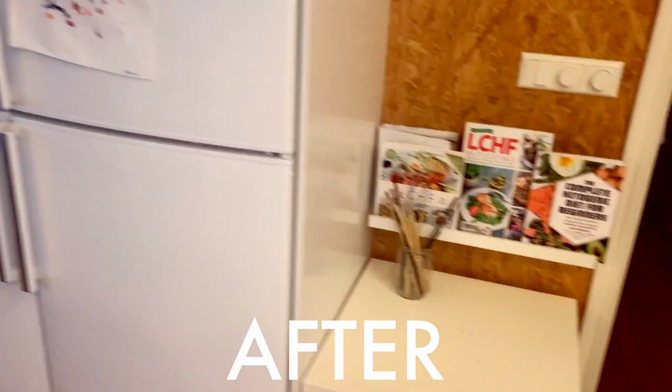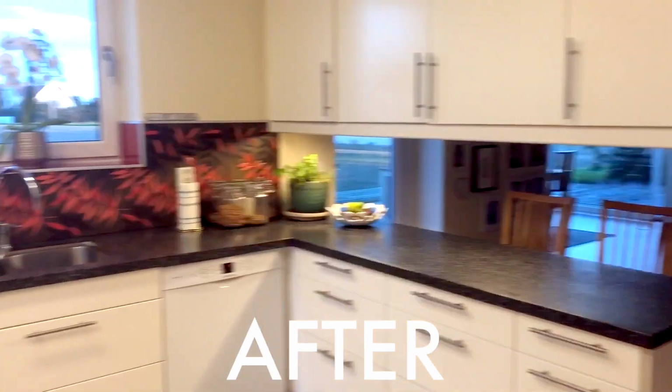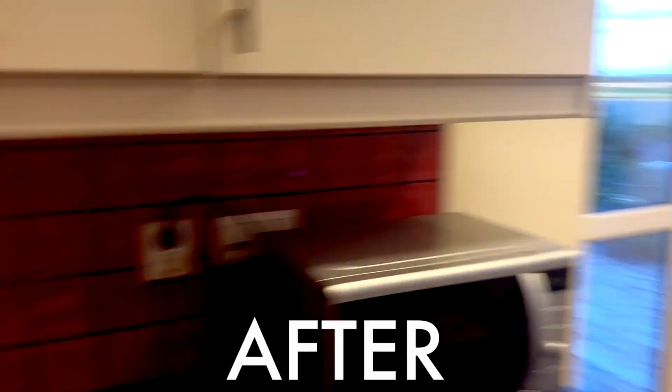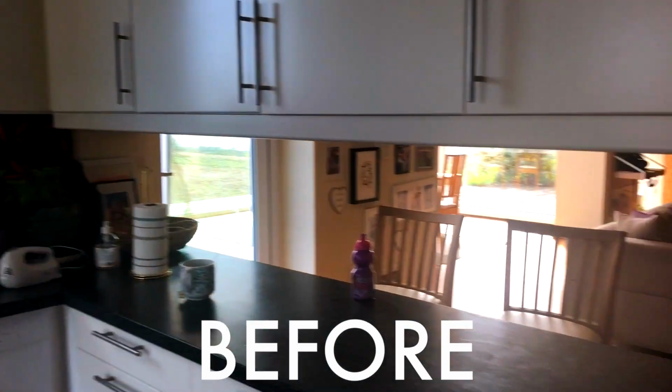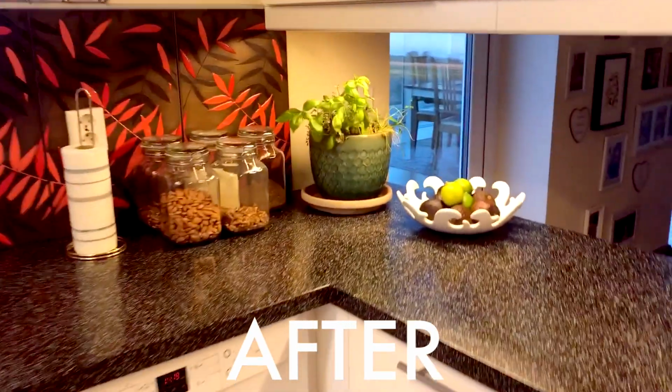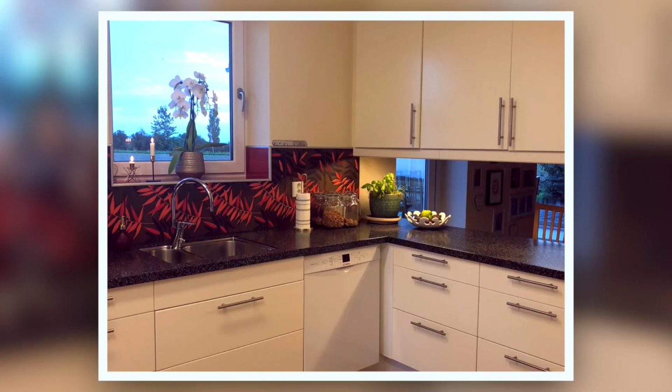And then here I have a little kids corner with the cooking books. And this is how the kitchen turned out. I am so super happy about it. Everything is so nice and I feel so inspired, but definitely that corner here is my absolute favorite right now.